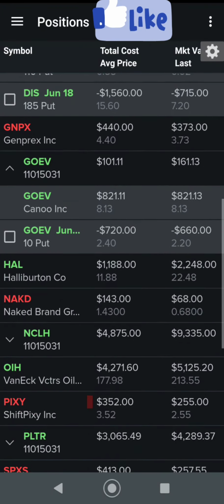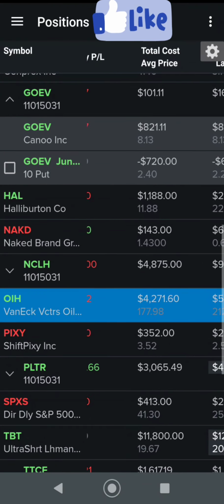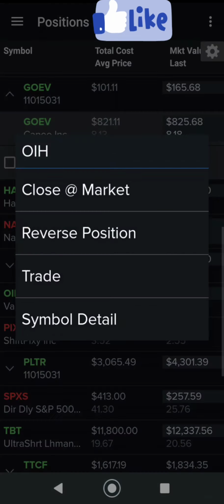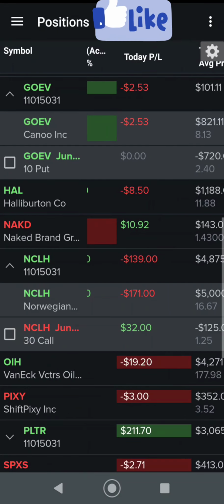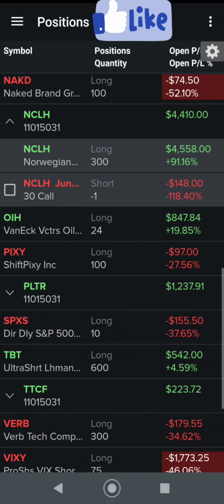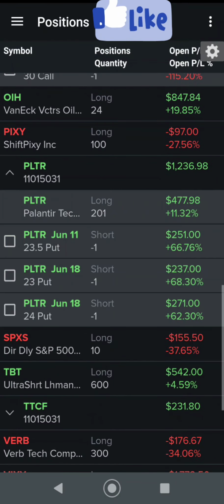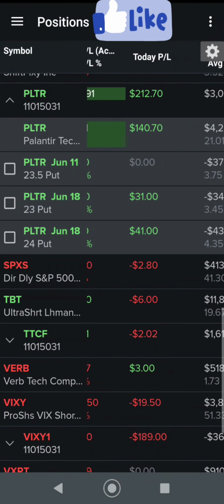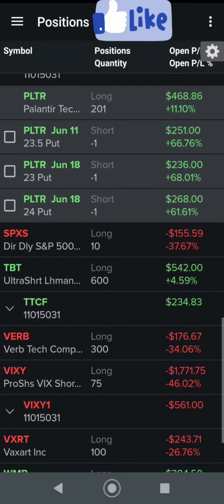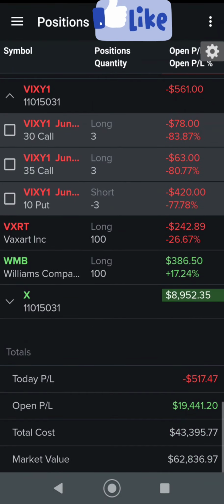Okay. Go EV's been coming back recently. It was down to 7.5, and it's coming back, so that's good. It's not till June though, so it's fine. Norwegian Cruise Lines doesn't expire yet. I should have let it expire with the rest instead of rolling it. That's okay. Palantir has been doing good things. Finally coming out, so this is good for this position. Tattooed Chef, not today. Not today.